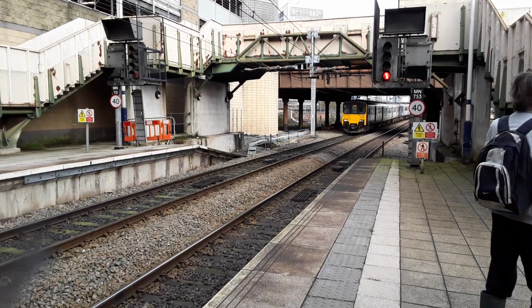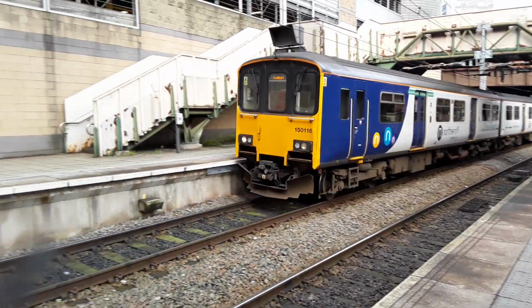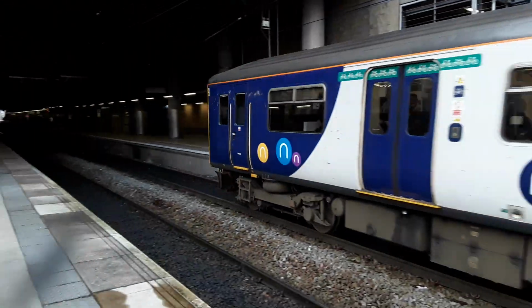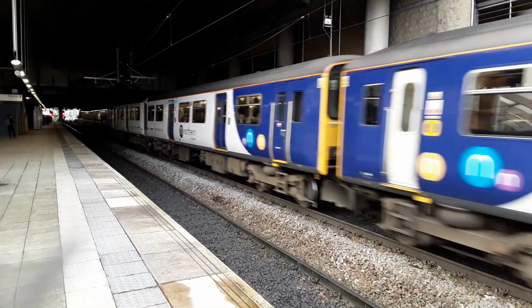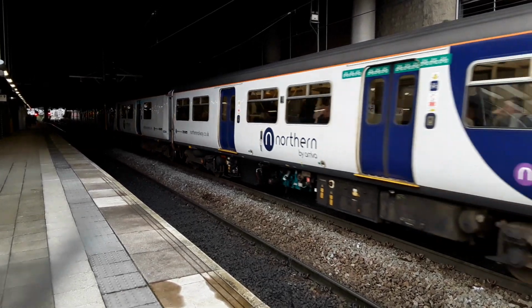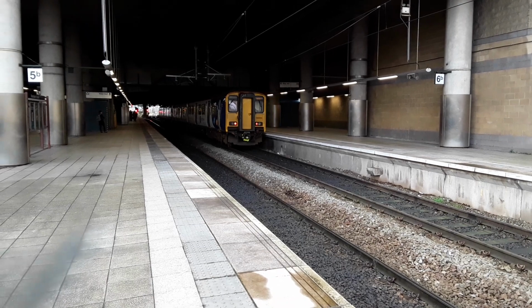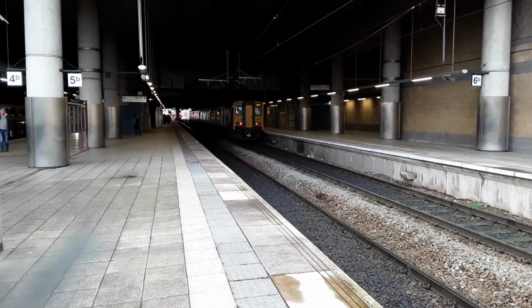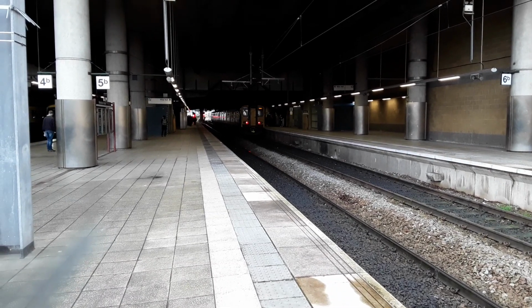Alrighty then, the next train to arrive is going to be a pair of Northern Rail 150s working as service to Southport with 150116 leading proceedings. And 150204 bringing up the rear. Complete with the high-vis jackets, just underneath the coupling rods. Surely good.